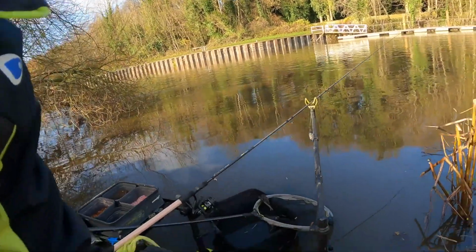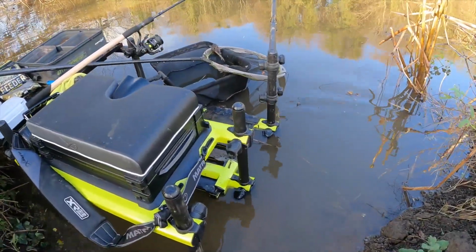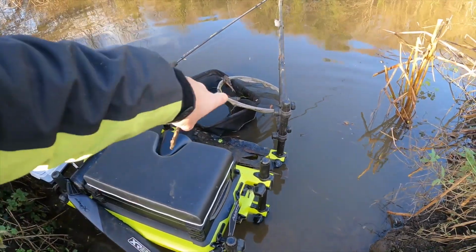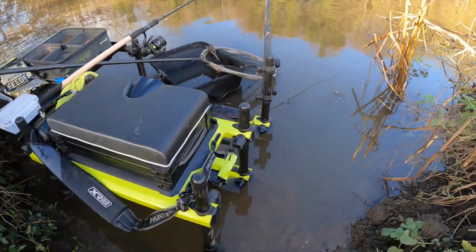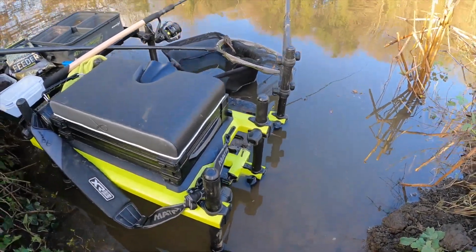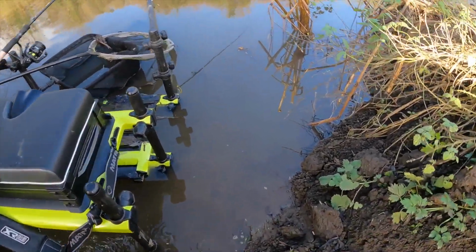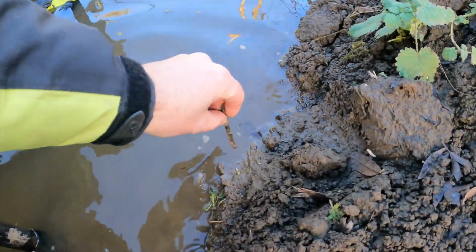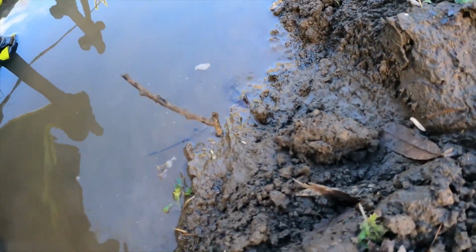So the first thing we always do is when we get to the peg, my box here, as you can see now, it's on level with the water. Now, 2 hours ago, the top 2 rings of my net were out of the water. And that's how much it's come up in the last 2 hours. So that's why, if it is going to be rising, just position your box back a little bit. And the other thing that we do is we always get a stick and stick it in the edge of the water just like that.